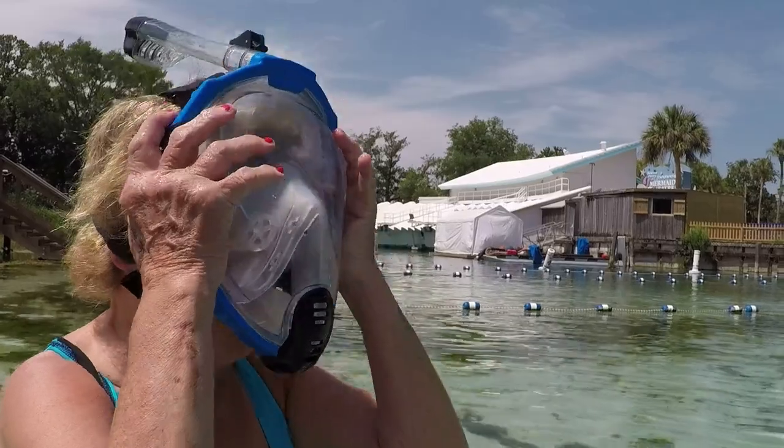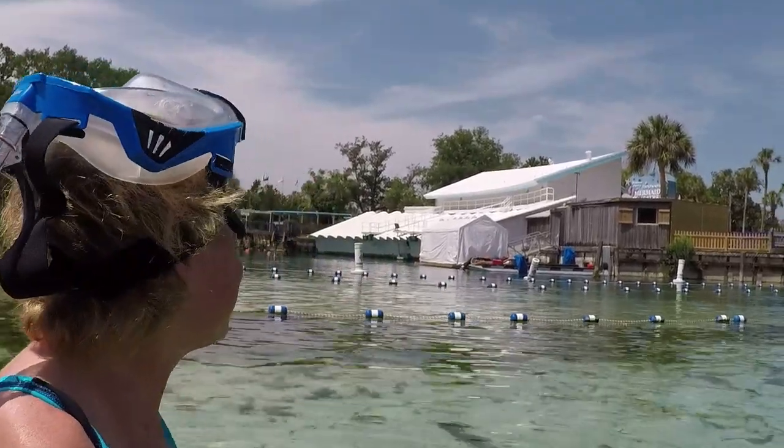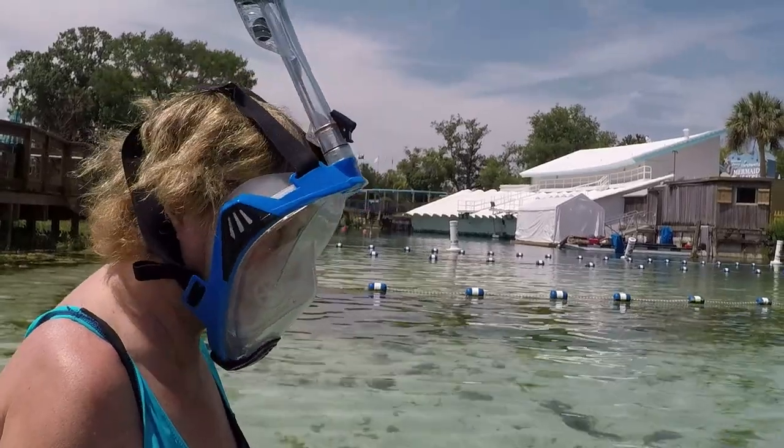All right. Come on. I love that view of you with the mermaid theater behind you. That's a really cool shot. Yeah. All right, guys. You want to see what's under this water? We're about to do it. Lisa's going first, and we're going to be right behind her.